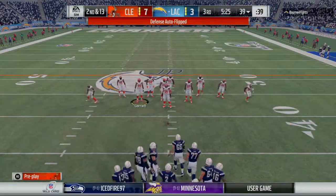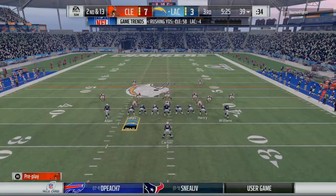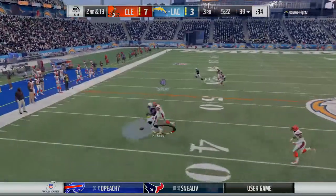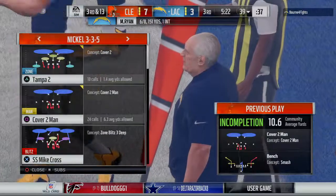Defense in a good spot. Let's see how the offense responds with a 2nd and 13 now. Ryan, and this is going to be incomplete. He was looking for Antonio Gates that time.